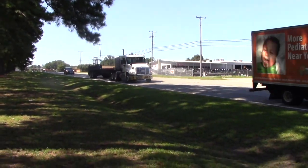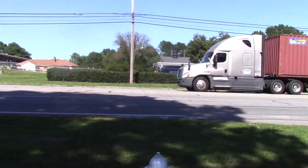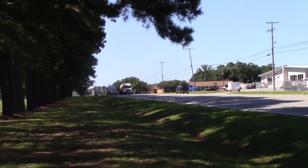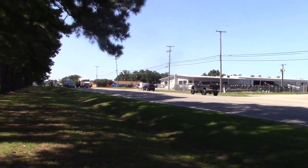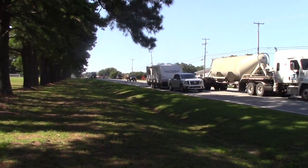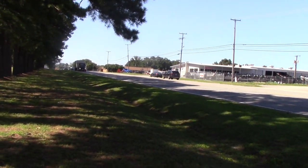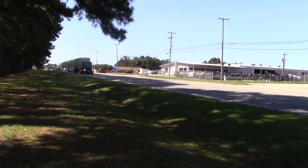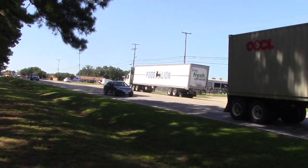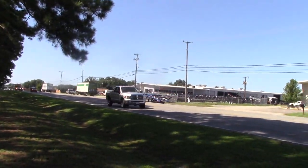You got duels. Cascadia. Man, what is this truck? I also got a 2018 Volvo. LEDs. Oh, there's a female running that truck. Cool. Man, she was hot. Wow.